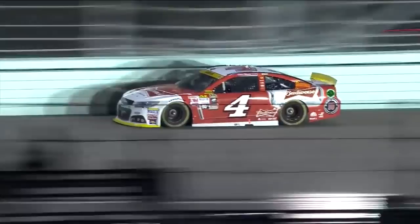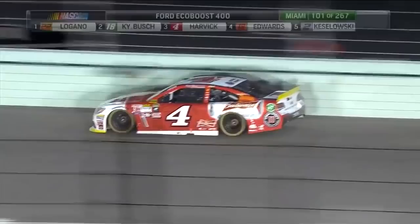Hey, Jimmy, we're going to take a new spot. My caution light is dead. I was way too slow because I couldn't see the light. It's out. Whatever mark he used to turn on to pit road is no longer there.